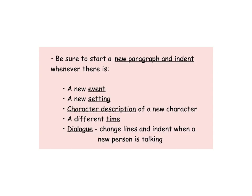The rule of paragraphing is that anytime there's a change, if you are writing about one event and then go to a new event, we need to move to a new paragraph and indent. Or if we're describing a character and then we're describing a different character, it's a change of topic, we go to a new paragraph and indent. Same thing if there's a change of time or place. And then the one that's going to be most common is dialogue. Anytime a new person is talking, even if we're not at the end of the line and it seems like we're wasting space, we still go to the beginning of the next line and indent.